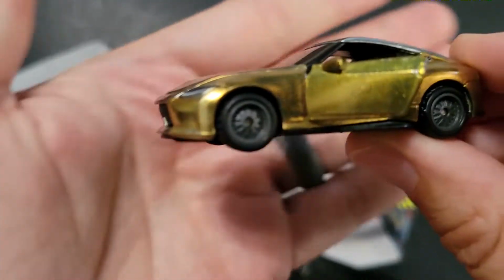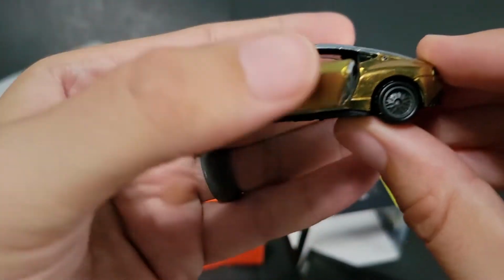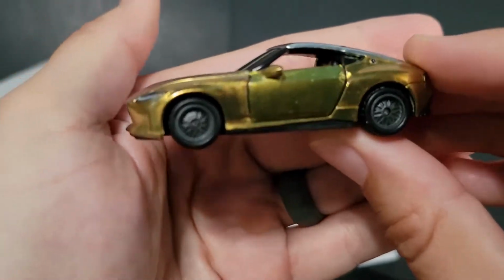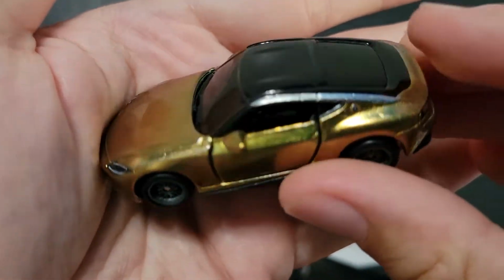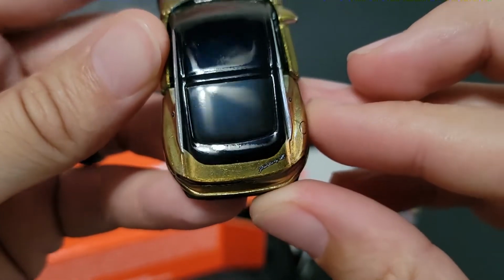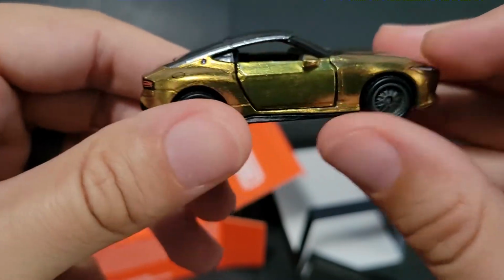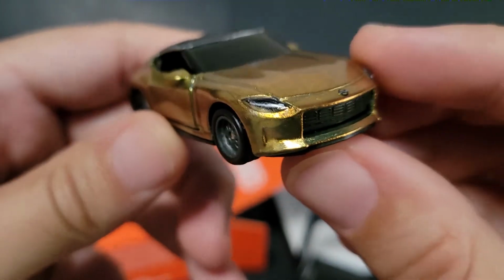Tire choice or rim choice, still, again, not really sure if I think it was the best choice, but I don't really know from a Matchbox perspective what wheels to put on this thing. Maybe 5 spokes would have been great. Some sort of 5-spoke rim would have probably greatly helped this. But overall, pretty cool casting. It has the Fairlady, and this is still the Z Proto, is what they say. Obviously, I don't know if the official 400Z has been released yet. So here we have it, though.